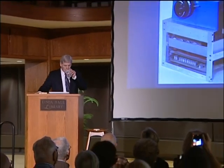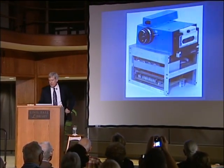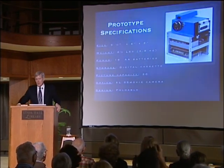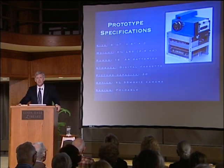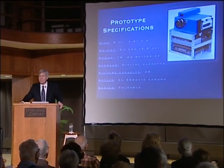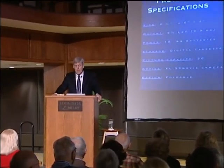Now, you've heard the expression, beauty is in the eye of the beholder. This was beautiful to me. The camera itself was about the size of a toaster. It weighed about 8.5 pounds. It took 16 AA batteries to run. The digital cassette, you can see that on the side.